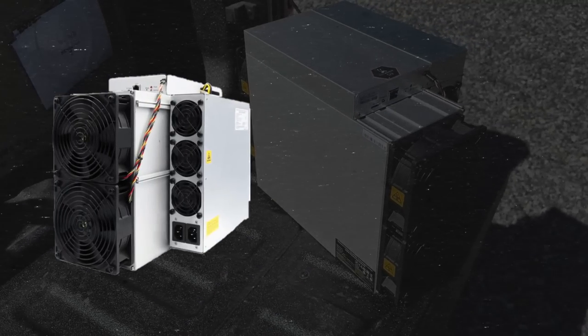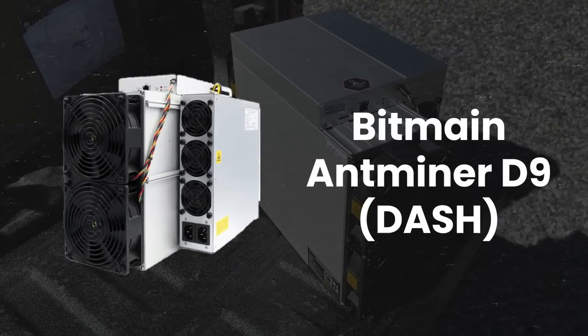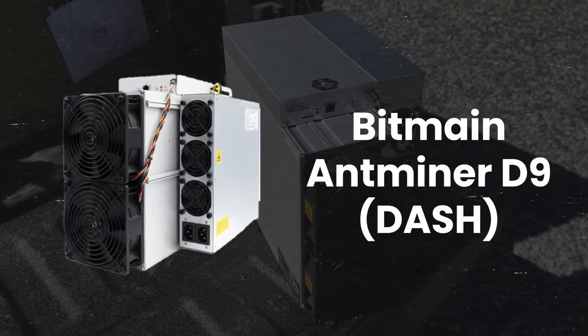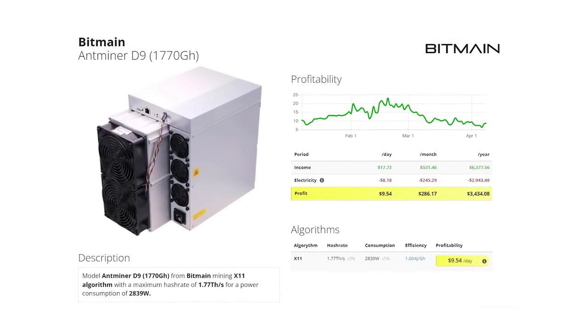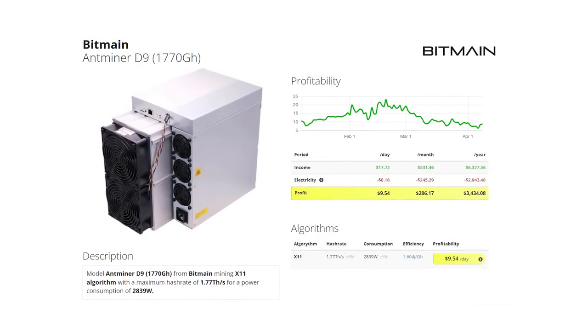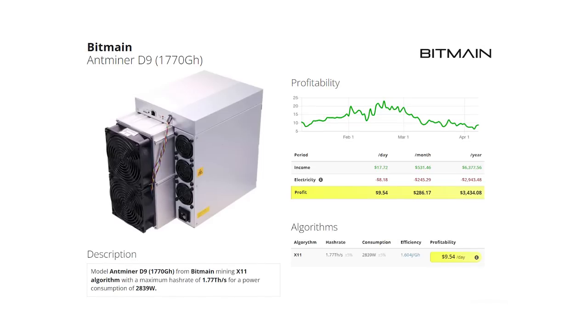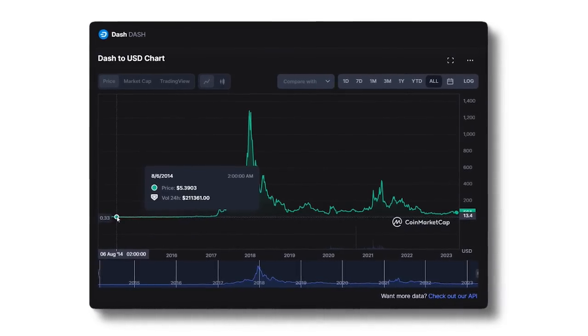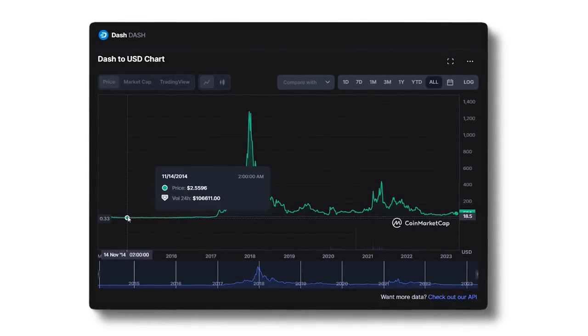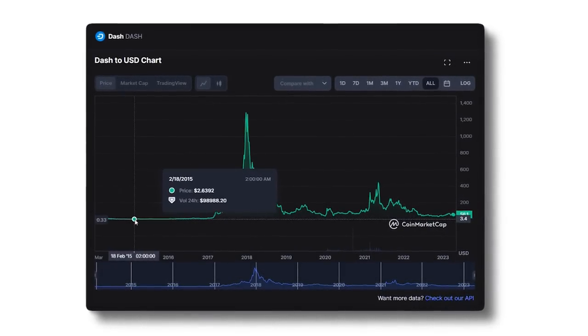Next up, I want to talk about the Bitmain Antminer D9. It mines Dash. It mines the X11 mining algorithm. Again, Dash is going to be the notable coin on there, the prominent one. Dash is an old cryptocurrency, much like Dogecoin. Dash has been around for a while. Dash is, well, there's really not that much to say about Dash.